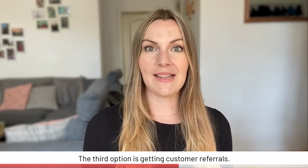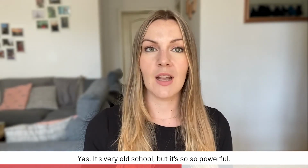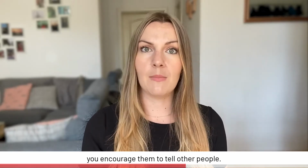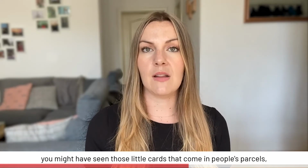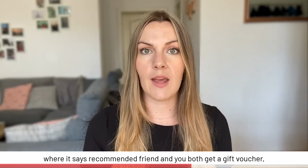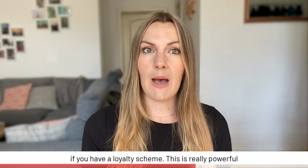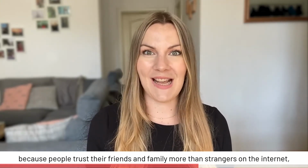The third option is getting customer referrals. Yes, it's very old school, but it's so powerful. What this means is you encourage your existing customers who are buying from you and happy with their purchases to tell other people. Now there's ways of incentivizing this. For instance, you might have seen those little cards that come in people's parcels where it says recommend a friend and you both get a gift voucher, you both get 10% off, you both get points if you have a loyalty scheme. This is really powerful because people trust their friends and family more than strangers on the internet, right?